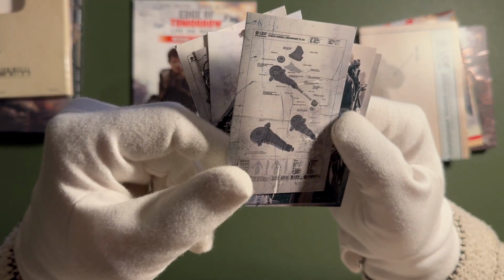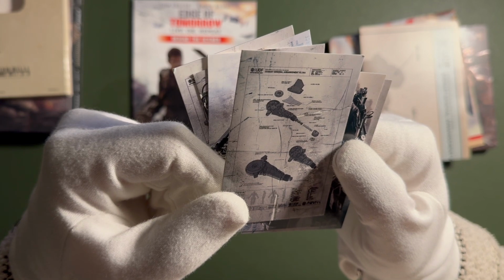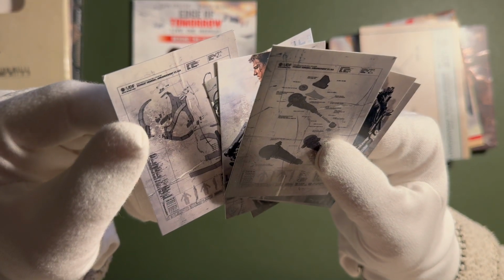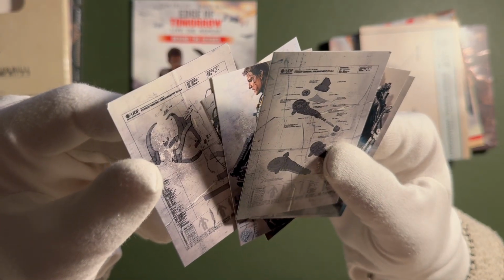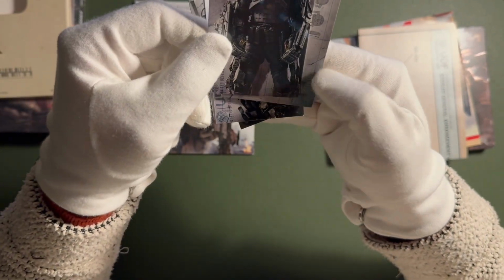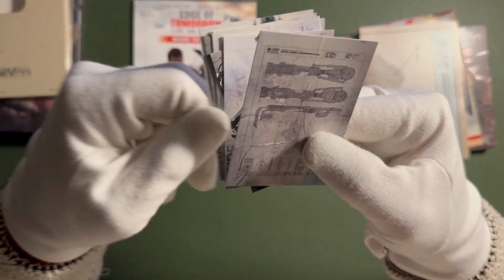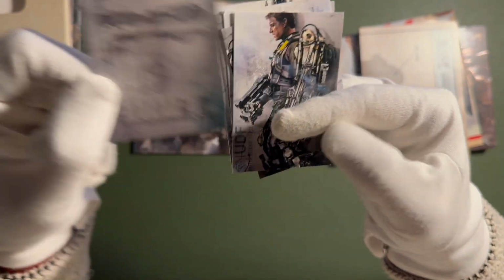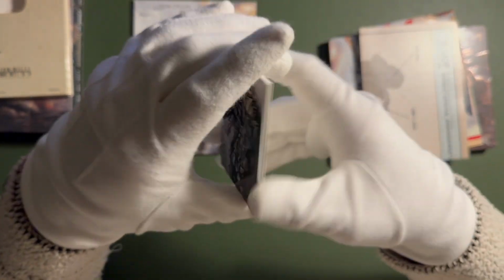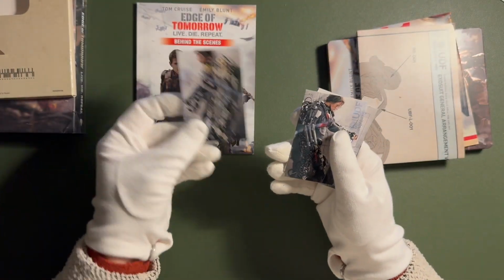Something else. The exosuit general arrangement. What's that? Okay, that has the same description. That's another part of the exosuit. And another part of the exosuit. It's basically some blueprints in a very small art card form. It's almost like a playing card, you know.